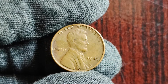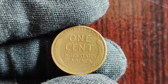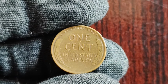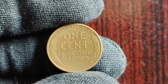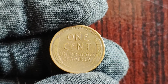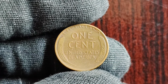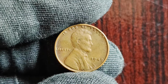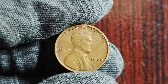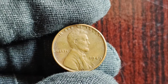A strong strike results in clearer details. Now, market trends and sales. The market for rare coins like the 1949 no-mint mark Lincoln penny can be volatile, influenced by demand and collector interest. Recent auction results have shown that high-quality examples of this penny are increasingly sought after, driving prices higher. To give you an idea, just a few years ago, a particularly pristine 1949 penny sold for over $1 million, setting a new benchmark for this coin's value.